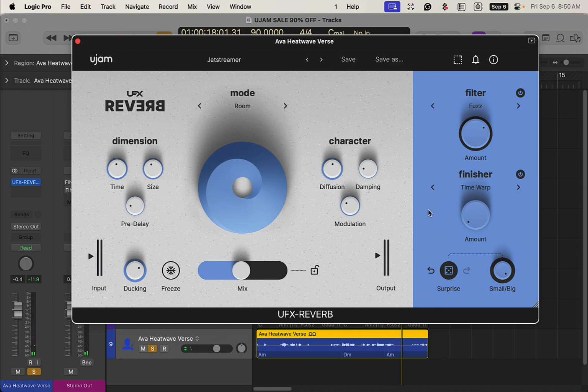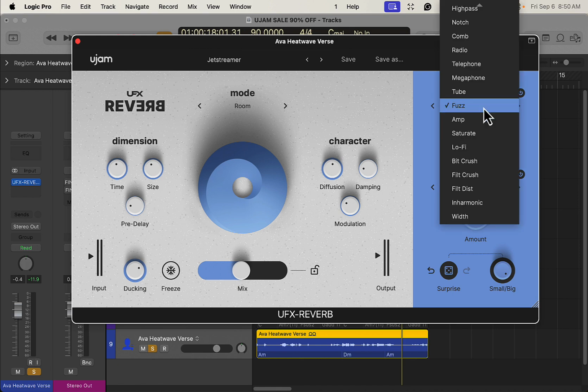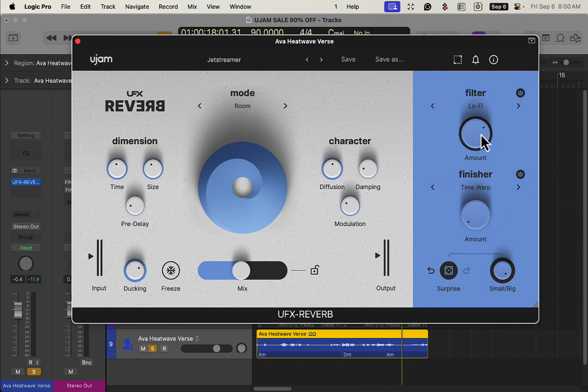So more than just a reverb. It is a reverb, obviously, but it also has all these other effects in here. Look, we got a fuzz going on. We got amps. We got lo-fi. Super cool plugin. Really cool indeed.